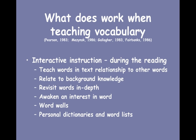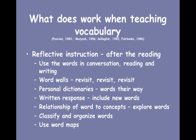Then we need to do some interactive instruction, what we do during the reading. Well, we teach the words in text relationship to other words. We're related to their background knowledge. We revisit the words that they've already learned in the pre-teaching. Now we revisit those words in depth. We awaken an interest in words. We create word walls, and then we might have personal dictionaries and word lists for our kiddos. And then finally, reflective instruction. What do we do after the reading? We expect our kids to use these new words that they've learned in their conversation, in their reading, and we want to see the words in their writing.